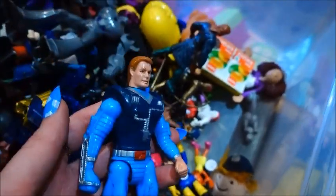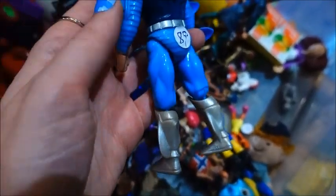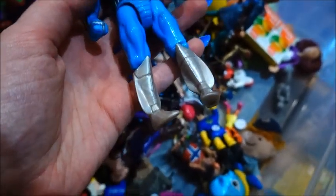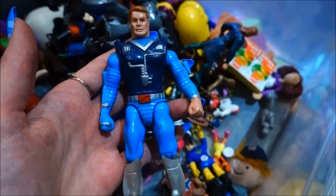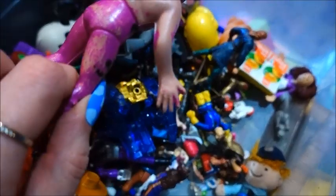What are you? Is this New Adventures of He-Man? Maybe? I think so. We cannot see any Mattel stamp, but I'm pretty sure he had something at his back. I think this is New Adventures of He-Man. I don't like them, they are ugly in my opinion. Luchador guy?